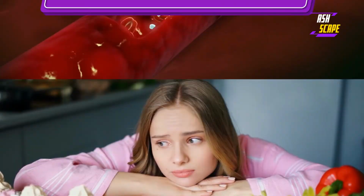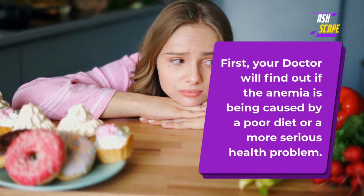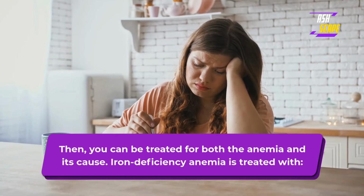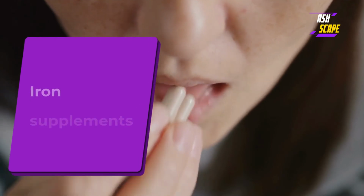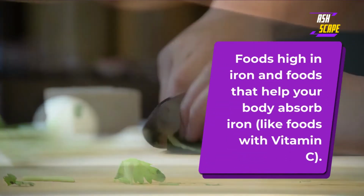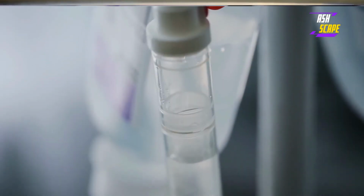How is anemia treated? First, your doctor will find out if the anemia is being caused by a poor diet or a more serious health problem. Then, you can be treated for both the anemia and its cause. Iron deficiency anemia is treated with iron supplements taken by mouth, foods high in iron and foods that help your body absorb iron, like foods with vitamin C.